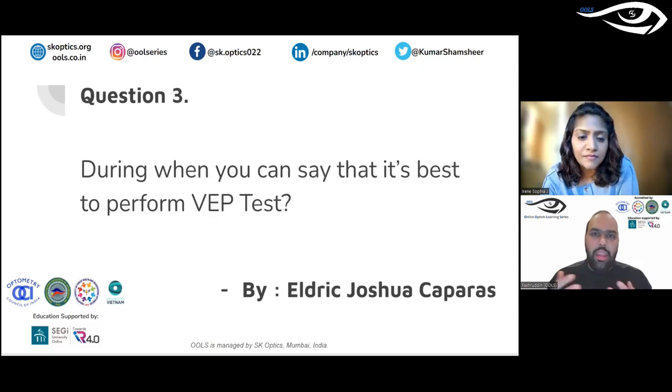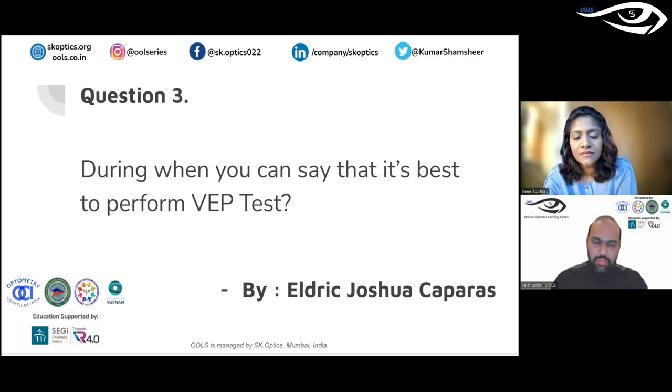During what indication, what is the best indication to do a VEP test? If I understand this question correctly, in what patients do you think a VEP test is needed? So for a VEP test, the first thing is when there's an unexplained visual loss. You have a patient, you don't see anything on the retina, the fundus is good, the media is clear, but the visual acuity is reduced, either uniocular or binocular. Then that's the first reason we do a VEP test.